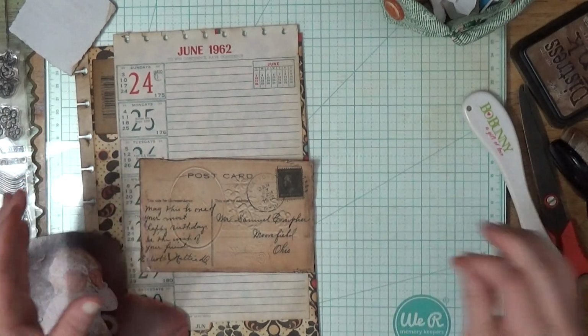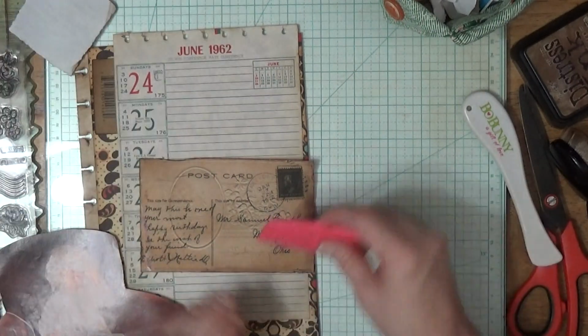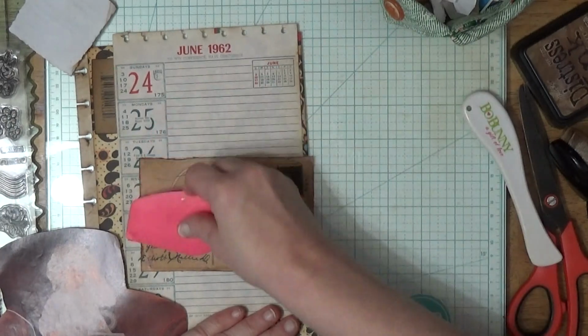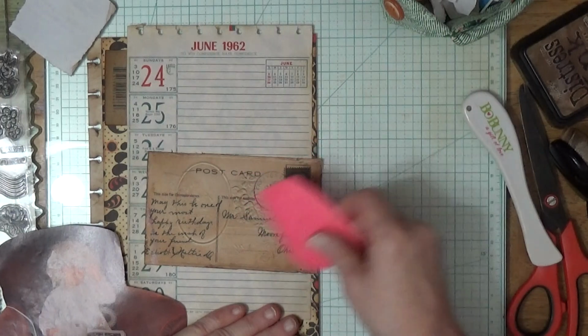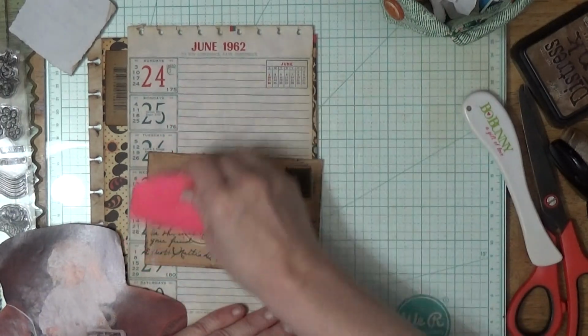So, I've been finding all kinds of stuff that I had stashed away. I found some Reminisce magazines. So I've been cutting on those. And that was one of them.